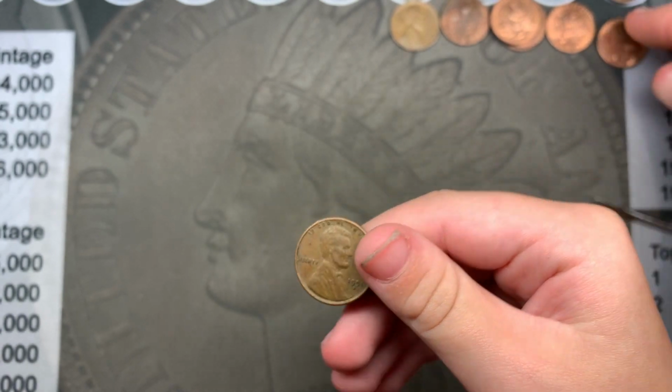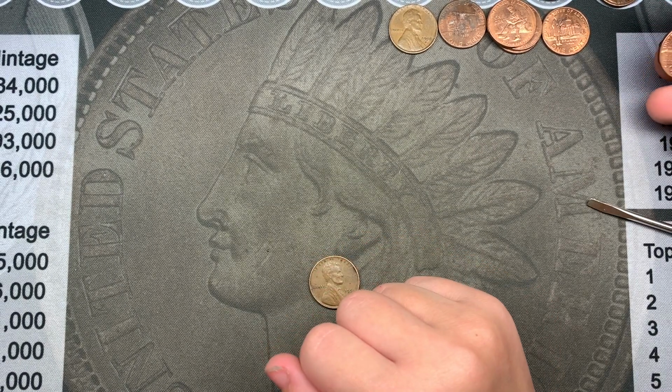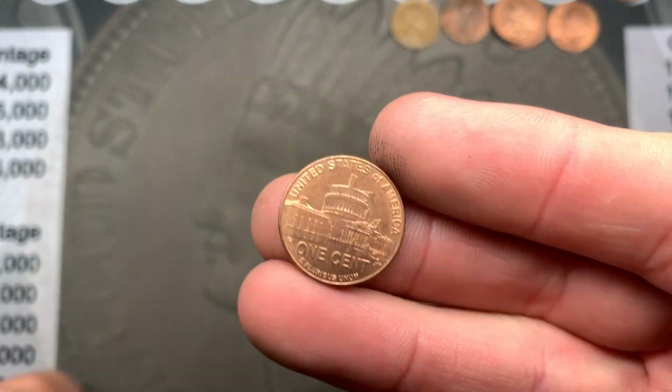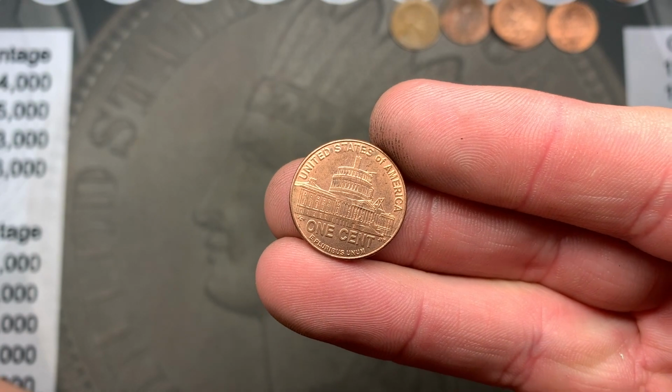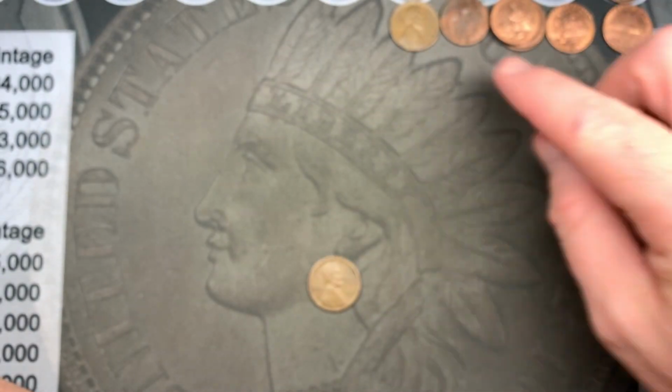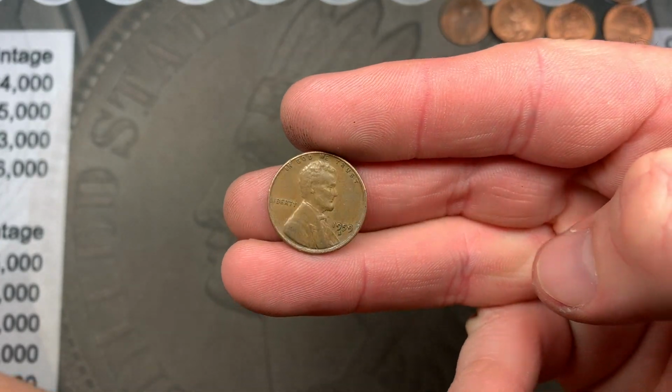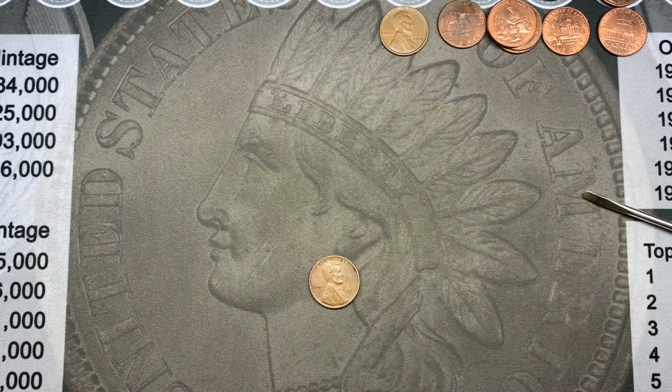And in the meantime, my little helper here got some 2009s, and I got some 2009s, but we have a presidential life, which is nice because I don't get those very often. And we had another 1959 Denver. So this box is turning out to be really, really good.